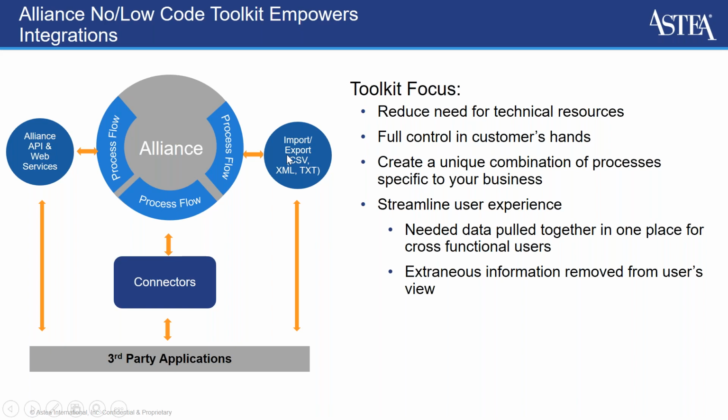You are empowered, as a customer, to manage all of these details from a non-technical standpoint. When I think of our toolkit, it's a pretty broad set of building blocks. There is some very traditional import-export functionality. We also have a number of out-of-the-box connectors, which I'll talk about in a little more detail in a few moments, that allow you to get operational very quickly, talking to some very traditional third-party applications.